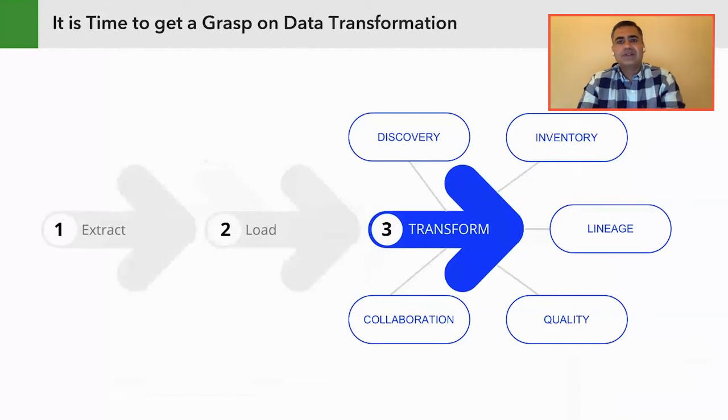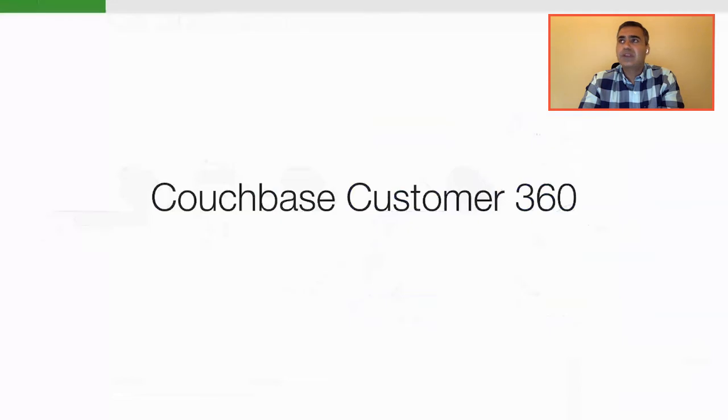And one of the early things for us was to get like-minded folks who were working with large amounts of data, but obviously didn't have the time and the effort to spend large amounts of resources on that, even if they were willing to look at a new way of looking at things. And that's where the whole notion with the Couchbase Customer 360 comes in.